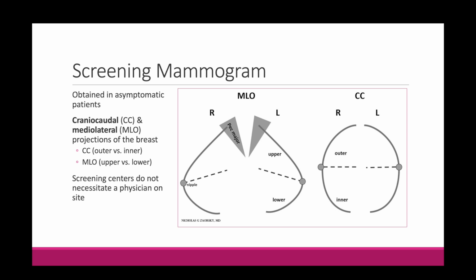When we do the mediolateral oblique view, what we're really looking at is compressing the breast sideways. And at this point, we're dividing the breast into the upper and the lower quadrants. So when we combine these two different projections, the mediolateral oblique and the craniocaudal, we can get some info on the quadrant in which any abnormality might be located. So outer versus inner using the craniocaudal, and upper versus lower using the mediolateral oblique. The screening mammograms are typically performed by a technician, and screening centers don't necessitate having a physician on site.